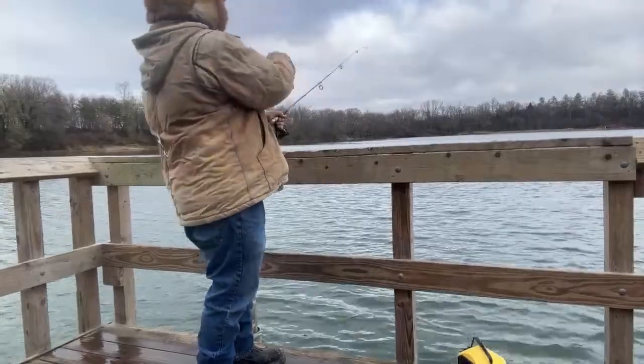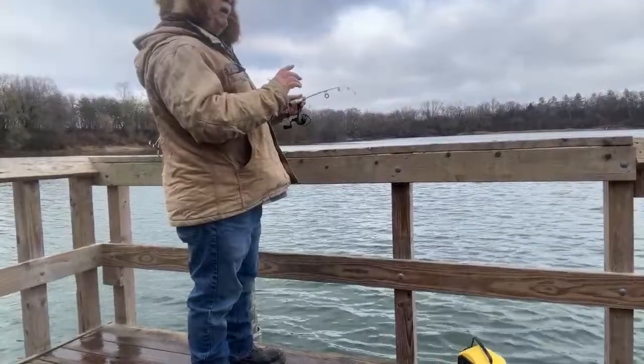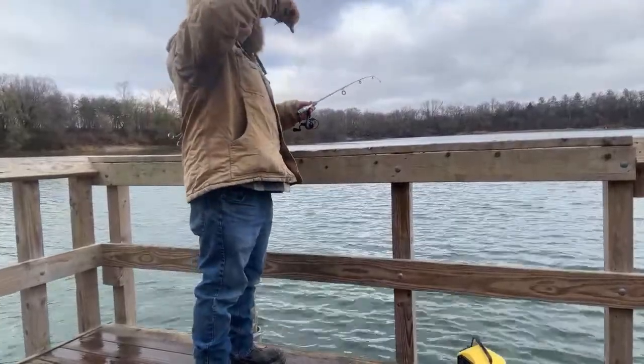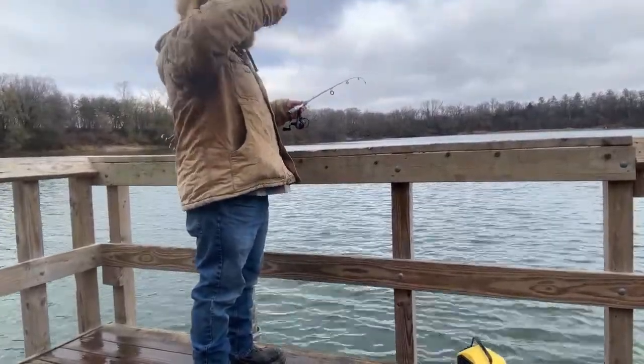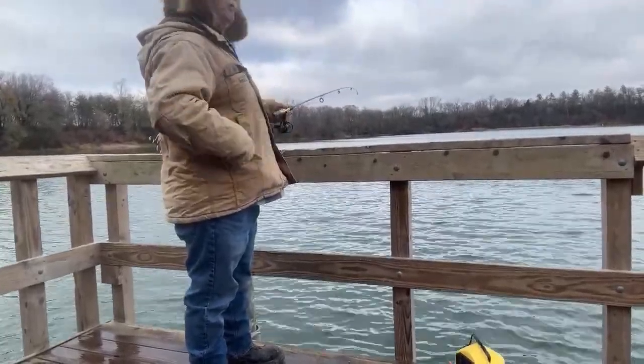But I mean, the one time I sat down, I was doing a video, and with the bait runner reel, you can see the top spins, and the line's coming out because the fish has got your bait. He's running with it.